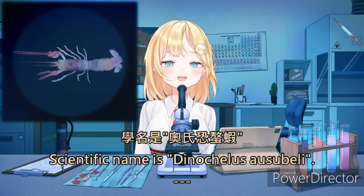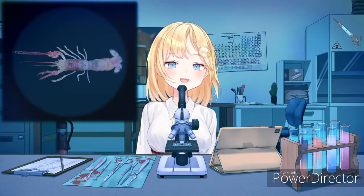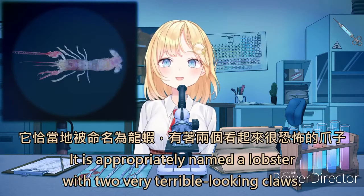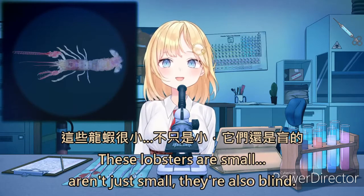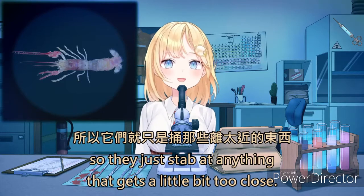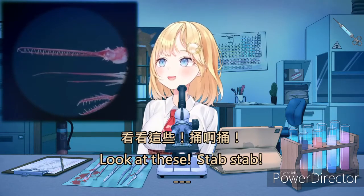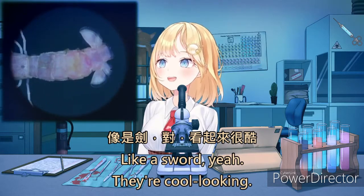The scientific name is Dinochelus ausubeli, discovered in the seas of the Philippines. It is an appropriately named lobster with two very terrible looking claws. These lobsters aren't just small, they're also blind, so they just stab at anything that gets a little bit too close. So do not get close to these lobsters. Look at these! Stab, stab! Looks spiny, like a sword, yeah. They're cool looking.